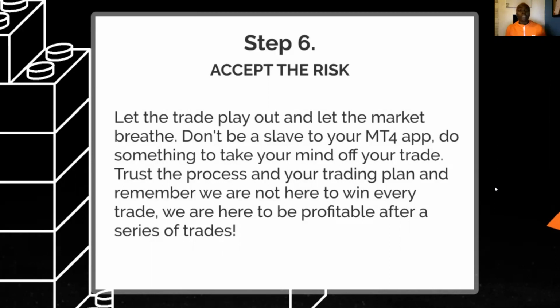If you're over leveraging your account, you have not accepted the risk. If you're checking your phone every 5 minutes, you have not accepted the risk. And you're going to stress yourself out. You're going to lose money. It's going to throw off your psychology, and you're going to get sloppy in the markets because you haven't accepted the risk. You're not there yet. And it's okay. You can improve, but you need to be aware of this, guys.